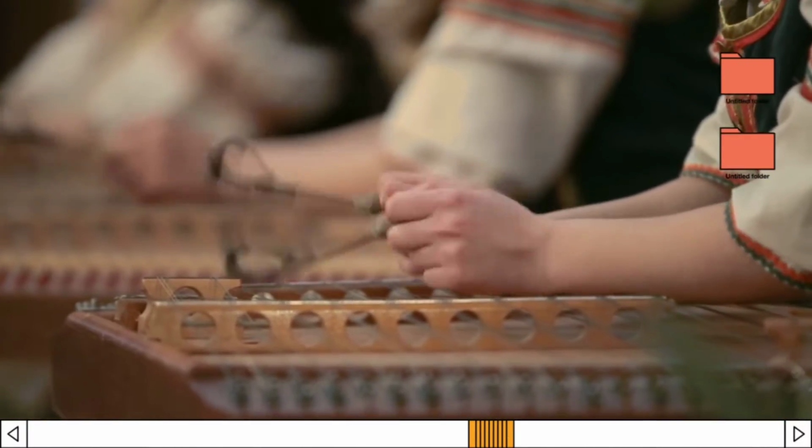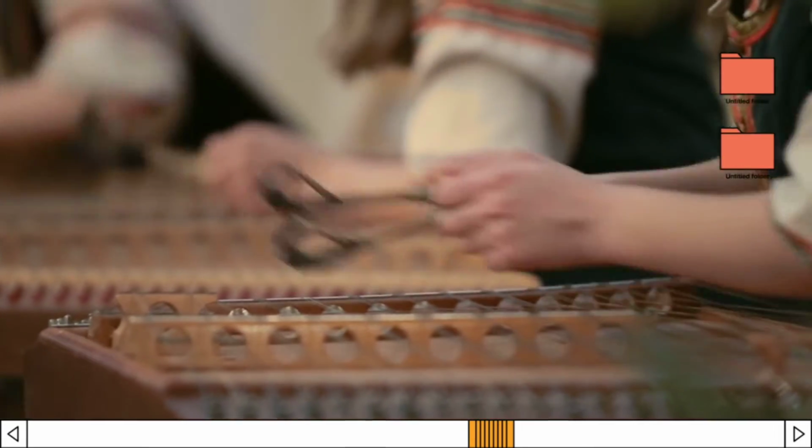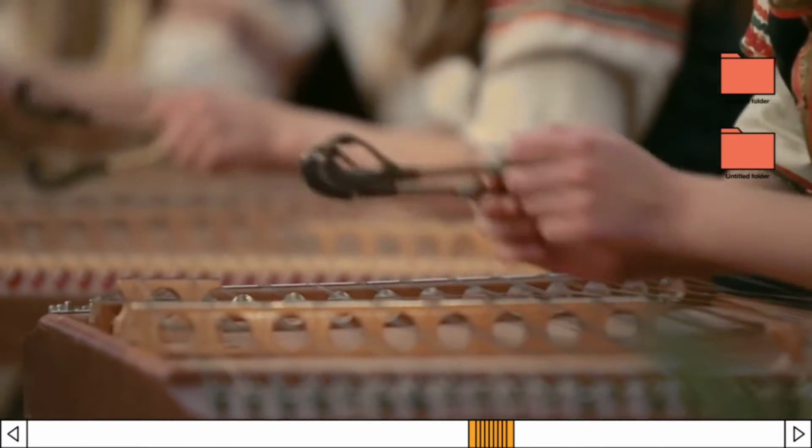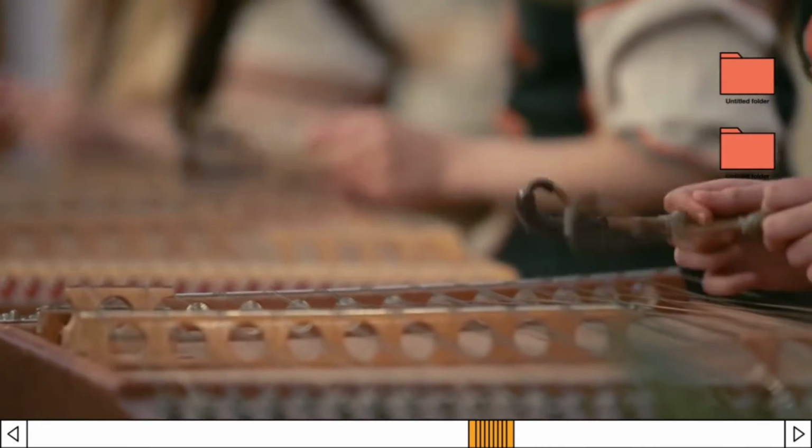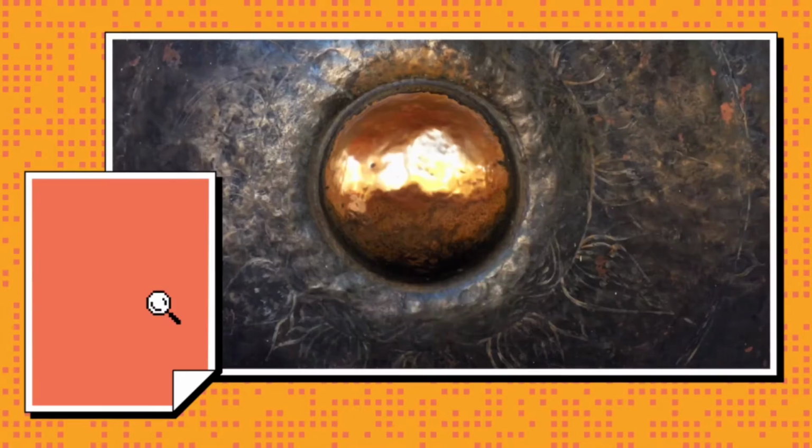We need to identify our triggers. We need to figure out what makes us boil, what's giving us so much stress, and try to find mindful ways and healthy alternative ways to manage those stress levels.